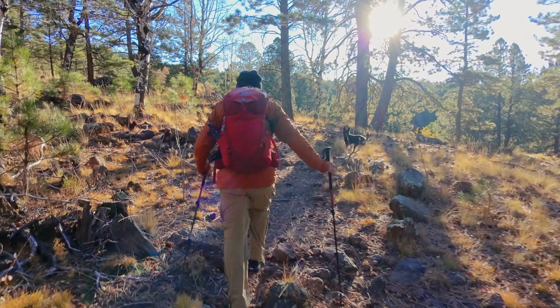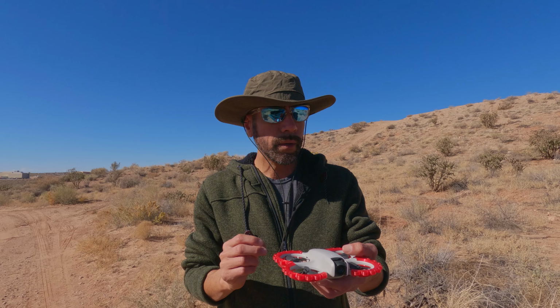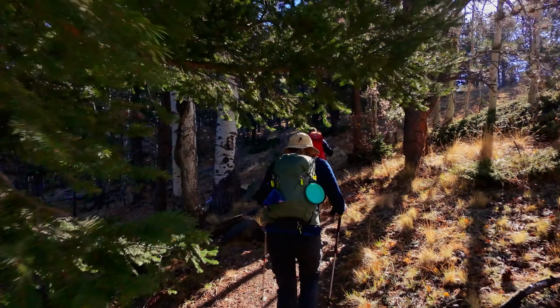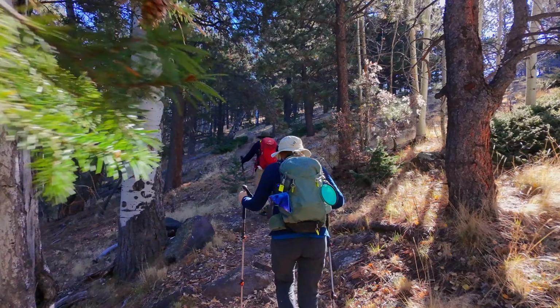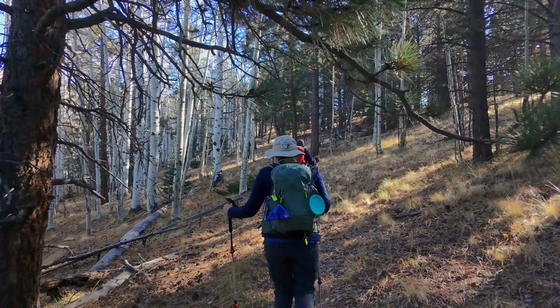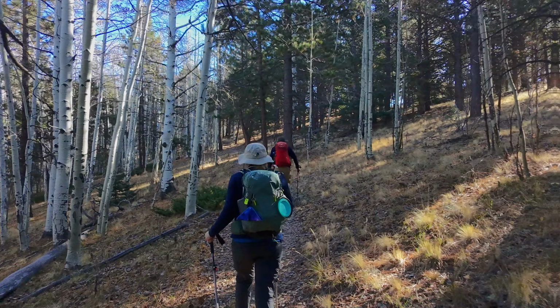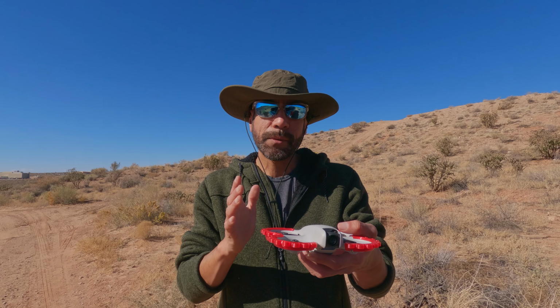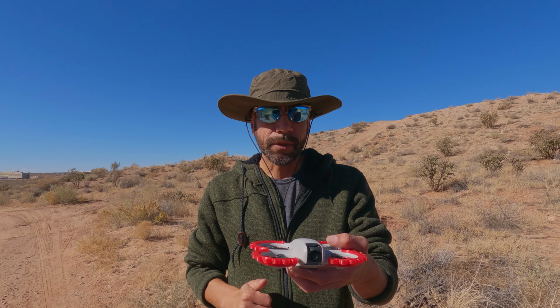The obstacle avoidance is all right. It's pretty good for the most part. There were a couple of instances where it kind of seemed like it was going to be running into some branches, but it just barely was able to get through those sections. Didn't crash, so that is a positive, but for the most part, the follow mode feature on this drone was exceptional. It was really good.